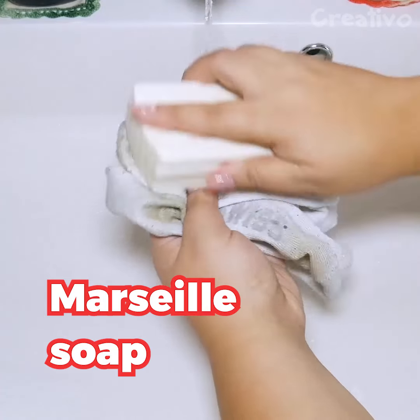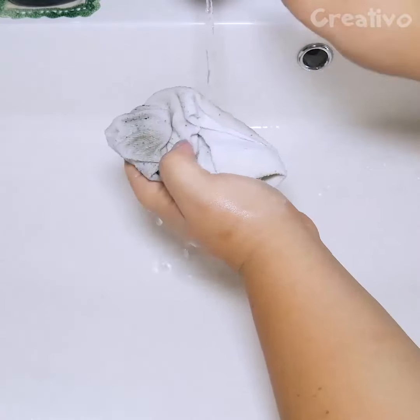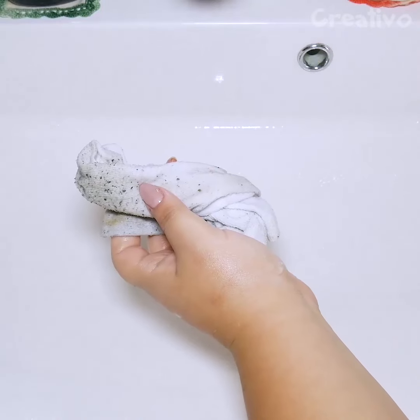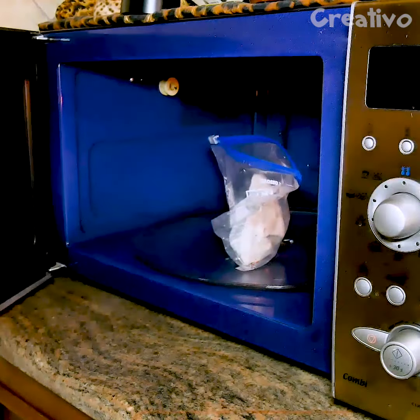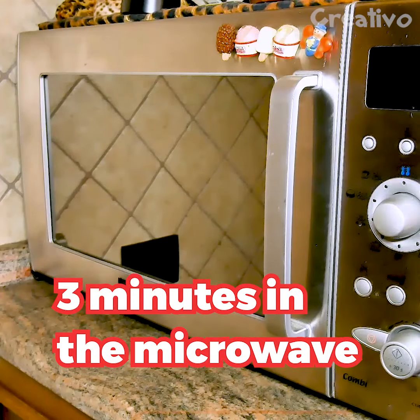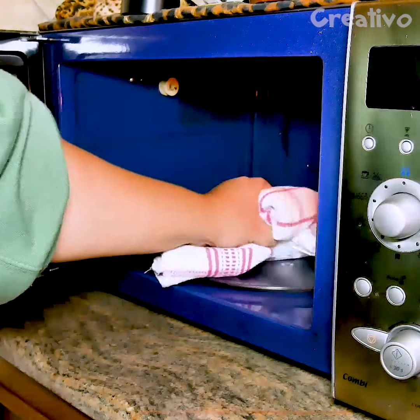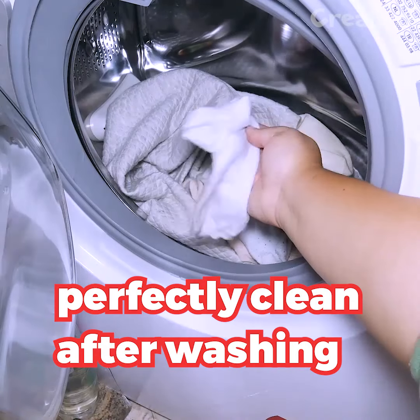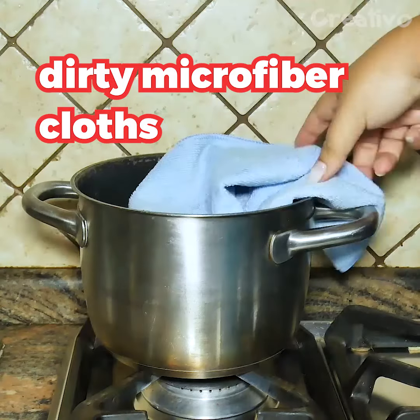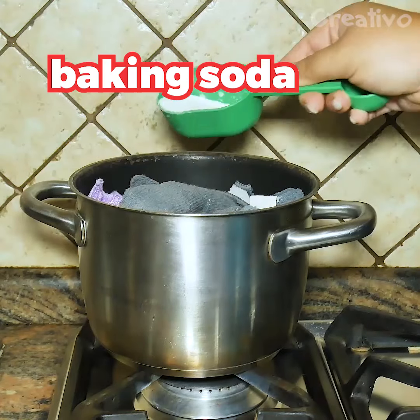Dirty socks can be especially difficult to clean, but not if you do this before putting them into the washing machine. Perfectly clean. Using this hack, you can clean and sanitize your microfiber cloths in just a few minutes.